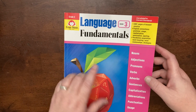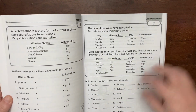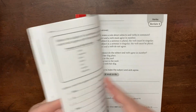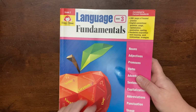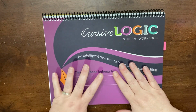We just pulled this out this second half of the year, so he hasn't done a lot of it yet, but he just does like 1 or 2 pages a day. I mean, either the front or front and back of a page. So it's fine. Nothing spectacular, but it's doing what I need it to do. So we have that. For handwriting, he's doing cursive this year with Cursive Logic.